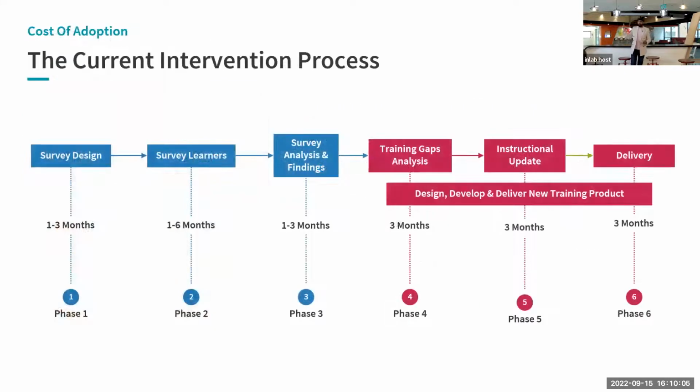So in this chart, I think the current intervention process is familiar to all of you. If I want to create a new module or a new program, I go through this process. We survey the learners, we do the analysis, and then I'll do the training gaps analysis, analyze all the gaps, and then I'll do the instructional update, and then I'll deliver. If you take a look at all of this, where does EdTech actually feature? And does it make a tangible difference in any of this?